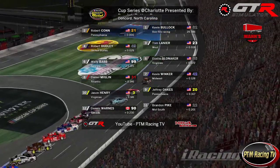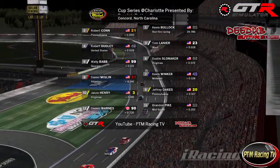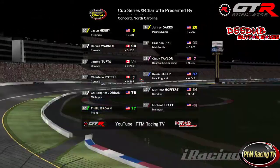Row number 6, Brandon Pike in the 22. It is outside, Dennis Warrens in the number 90. Your next row on back, we'll see here. It will be Jeffrey Oaks in the 20. It is outside.